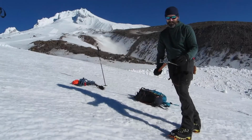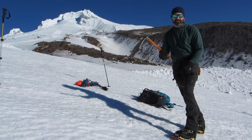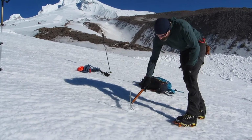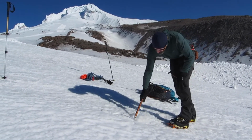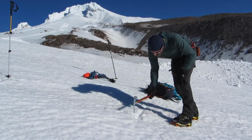So yeah, this is going to be a T-trench with an ice axe for an anchor. First I want my direction of pull is that way, so mark out a line that is perpendicular to it, and then start chopping through the ice. Start this side first.